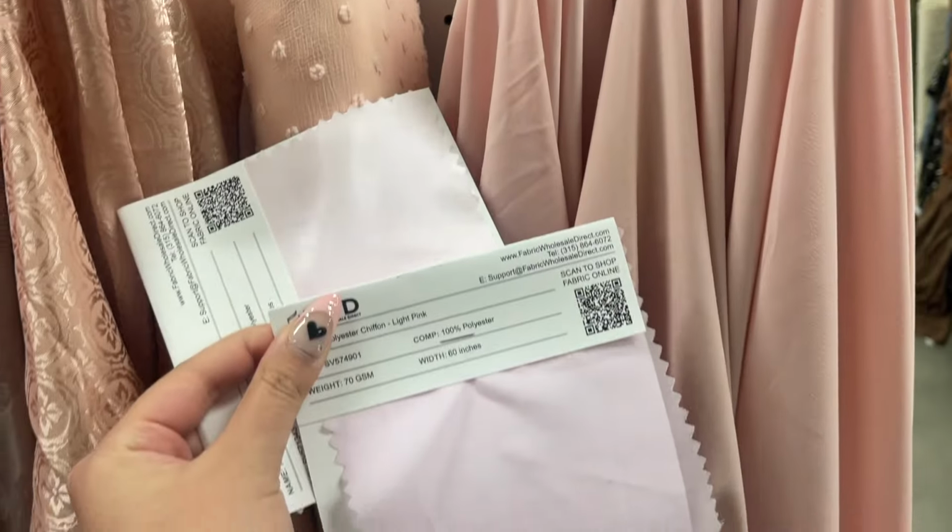Yeah, I've been talking for a while, I should shut the heck up. Anyways, let's go to Joann's. I want to bring these swatches and see if we like this better or what they have in store, and let's just figure it out. So let's go right now.